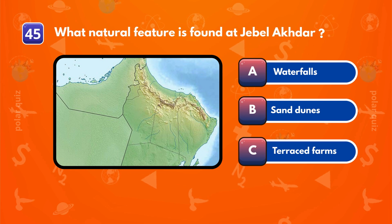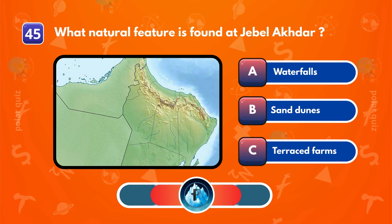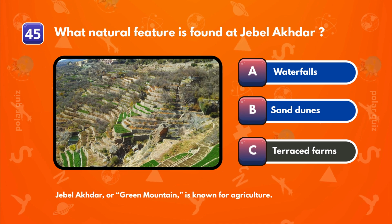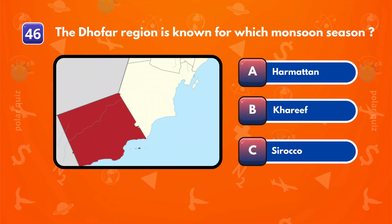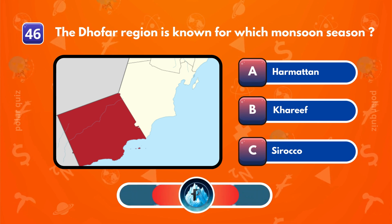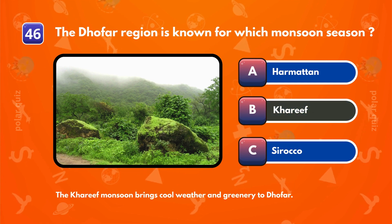What natural feature is found at Jebel Akhdar? Terrace farms. Jebel Akhdar, or Green Mountain, is known for agriculture. The Dhofar region is known for which monsoon season? Kharif. The Kharif monsoon brings cool weather and greenery to Dhofar.